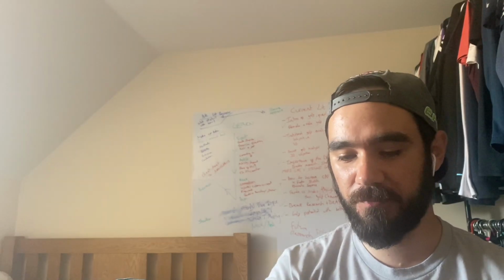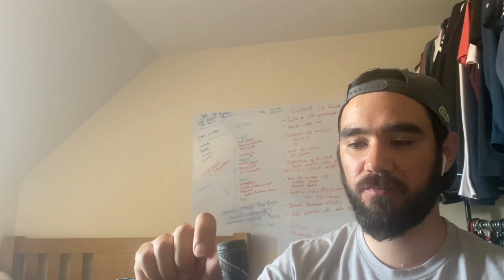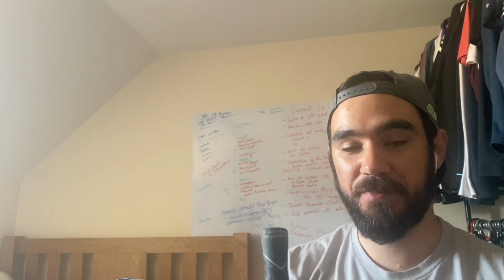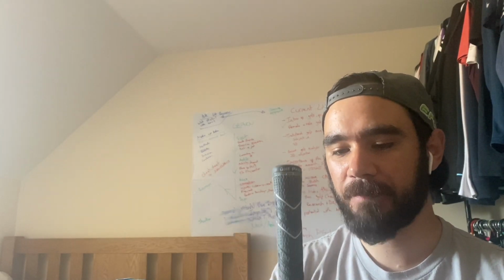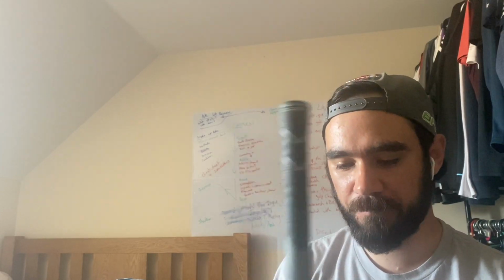Before we talk shaft, I have them in plus 1/2 inch, because I'm quite tall with relatively short arms. This helps me find the middle more often. And I have them in the mid-size MCC +4s.